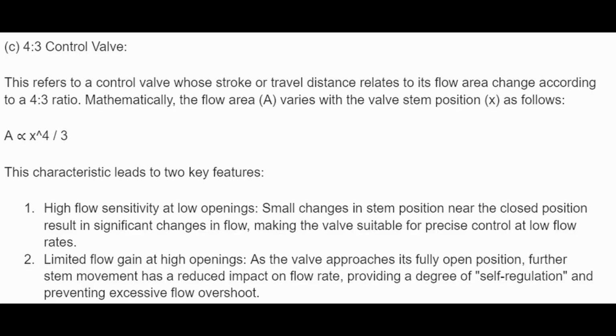C. 4-to-3 control valve. This refers to a control valve whose stroke or travel distance relates to its flow area change, and this characteristic leads to 2 key features. 1. High flow sensitivity at low openings. Small changes in stem position near the closed position result in significant changes in flow, making the valve suitable for precise control at low flow rates.